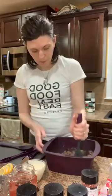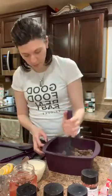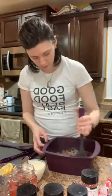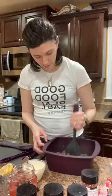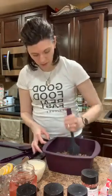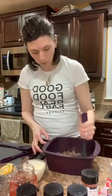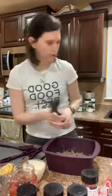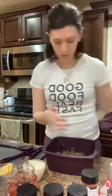I'm just using my meat separator just to separate the ground beef again, and you'll be able to see the pieces are... I think I'm just gonna put it back just for a minute, but it's almost ready. I just like my hamburger to be a little bit more cooked than this. Okay.